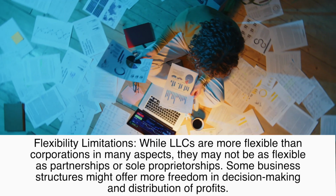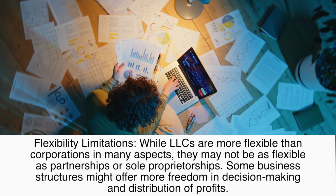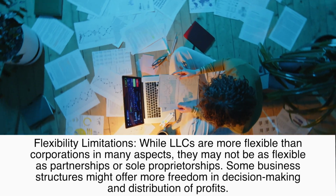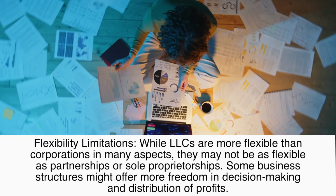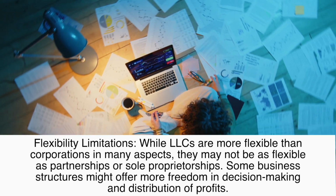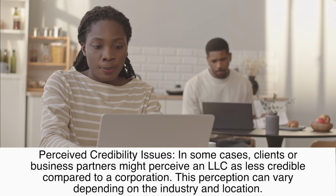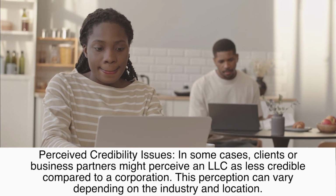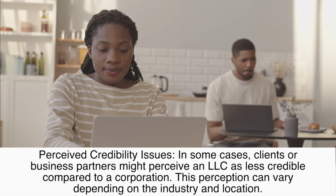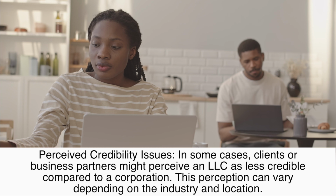Flexibility limitations. While LLCs are more flexible than corporations in many aspects, they may not be as flexible as partnerships or sole proprietorships. Some business structures might offer more freedom in decision-making and distribution of profits. Perceived credibility issues. In some cases, clients or business partners might perceive an LLC as less credible compared to a corporation. This perception can vary depending on the industry and location.